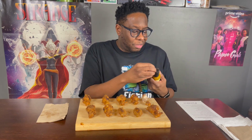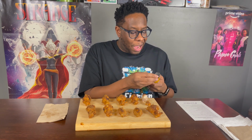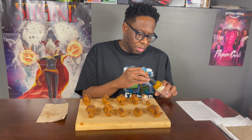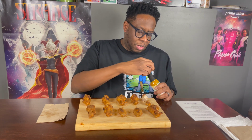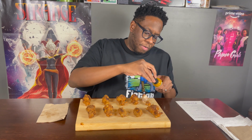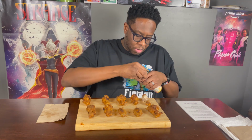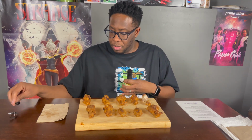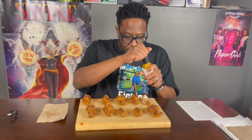Never had a hot sauce with banana in it though, so I don't know how that's gonna taste. So, interesting combination. This one's a little challenging to open. It's not just standard like the other one was. Let's see if I can find a way to get this one going. All right, there we go. We gotta twist the top off of it. Get that going. All right.